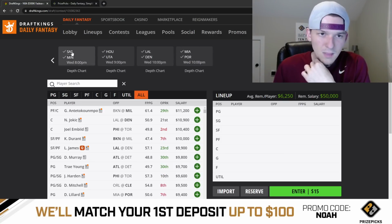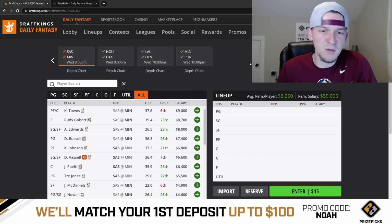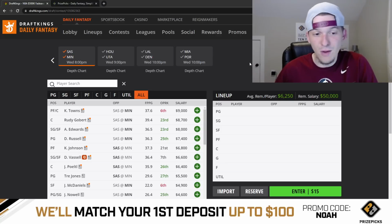Talk about the Spurs and the Timberwolves. Just saw these teams play the other day. We got Karl-Anthony Towns, Rudy Gobert as kind of the top options here. Pretty much all the Minnesota guys are the most expensive options: Cat, Gobert, Edwards, and Russell.